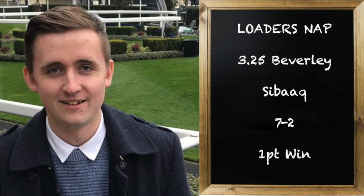Obviously, John and Thady Gosden's Charge Global Giant is the one to beat after his nice win at Kempton last time out, but I wonder if his best form has come on the all-weather, and he might just be vulnerable tomorrow. So I'm going to be taking him on with Marie's Diamond, but he obviously is the one to beat. We then go to Beverley with my nap, which runs in the 3.25 with a horse called Sibaaq for Dane O'Neill and Mark Johnson in the colours of the Shadwell Group.